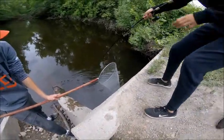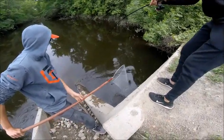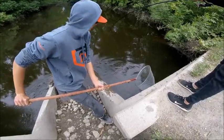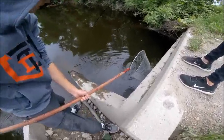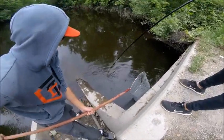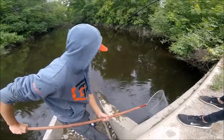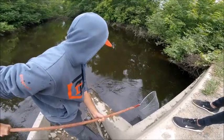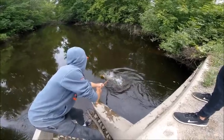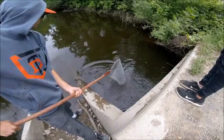Uh-oh, don't get him. All you gotta do is get him right there. What are you doing, Danny? Danny's... all right? Oh, my gosh. No. Fifteen maybe, I don't know what a big carp is. I wouldn't scare him that way. Oh, that was falling.